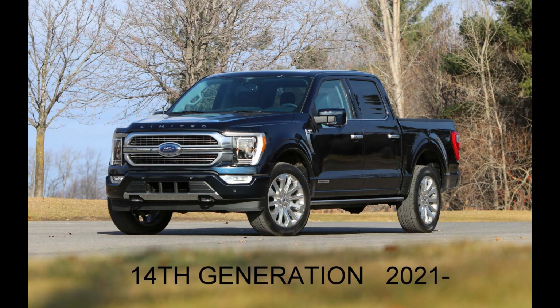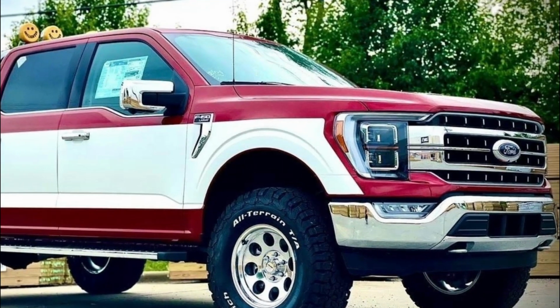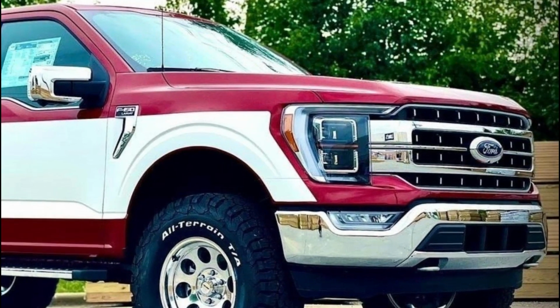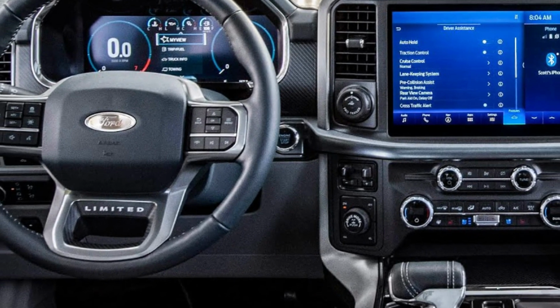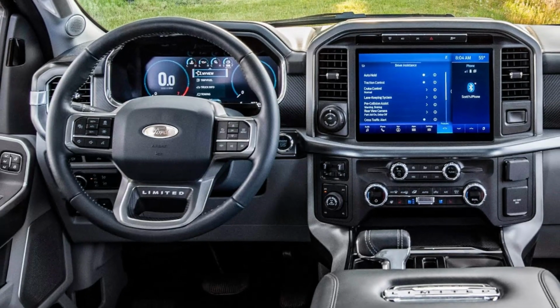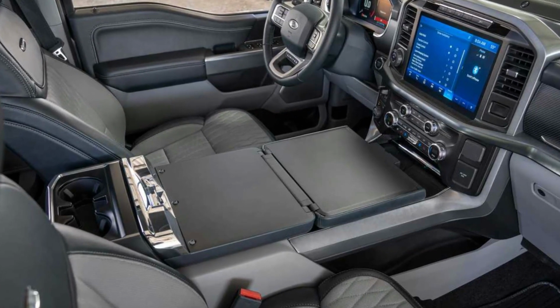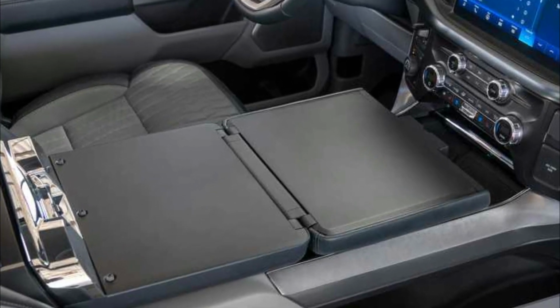We are now at the 14th generation, 2021. The best-selling vehicle in the U.S. is familiar in style, but has a fresh face in the 2021 Ford F-150. The biggest changes are inside. The new F-150 joins the Ram 1500 in the 12-inch touchscreen club, but also has added features like a stowable gear selector to turn the center console into a computer desk.